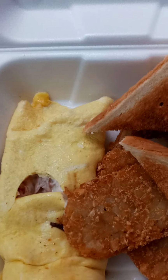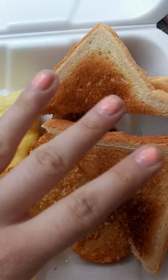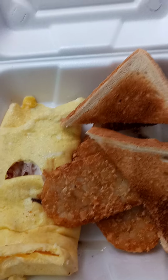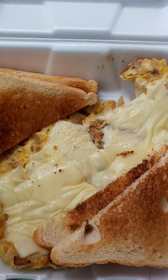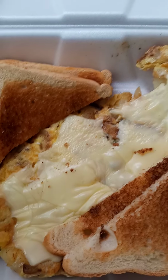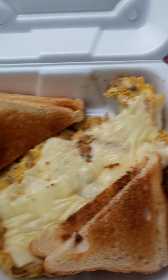All right, you guys, this is another Western omelet. I kind of folded back a little piece of egg so you can see the filling. This one has hash browns and toast, so we're going to split up the hash browns and the toast with this one, too. All right, and this is called the garbage omelet because this has a little bit of everything in it. This has American cheese. This has peppers, onions, potatoes, and then they slapped some white toast in here, too.